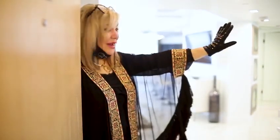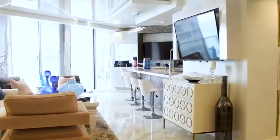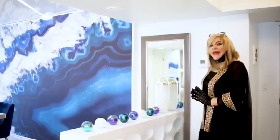Welcome to our remodeled project. You will see the before, but now look at the after. As you walk into the foyer, you will see that now. Come on in. There was that big closet before, and not quite necessary.